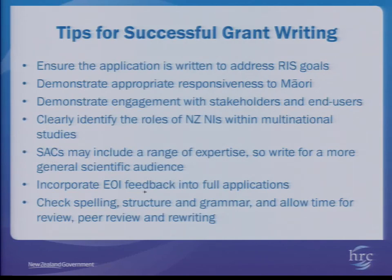And from this year, we will provide EOI feedback, so you need to take the feedback into account, because some of the members who sit on your full application were also at your EOI stage. They want to see whether you made any change based on the EOI feedback.